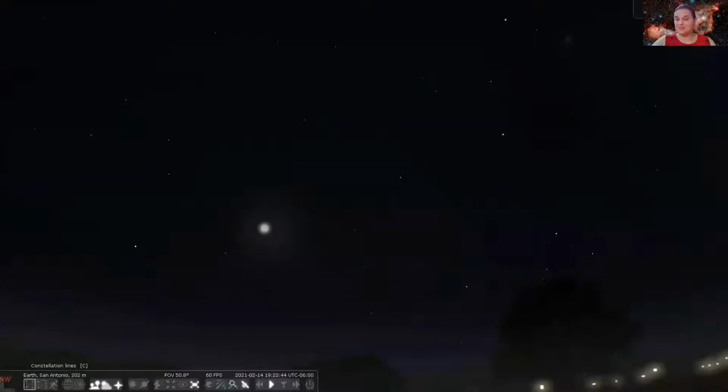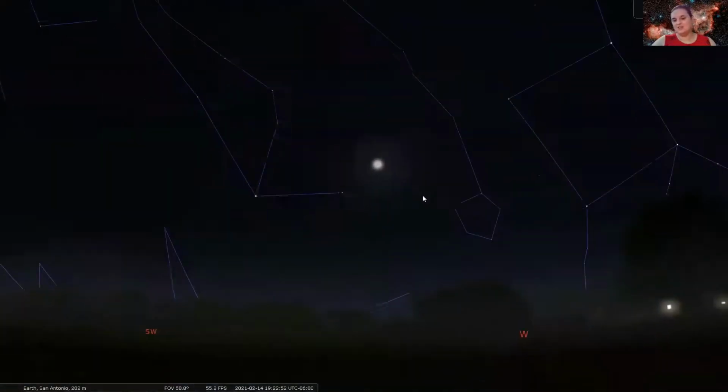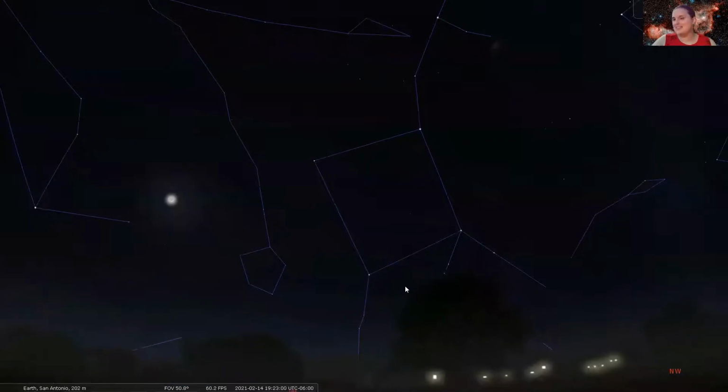Well, how about this? We put up the constellation lines. That's the great thing about this planetarium program: you can put all the different constellation lines up. So if you look towards the west, you'll see this big square of a constellation. This is supposed to represent Pegasus, the cosmic winged horse.